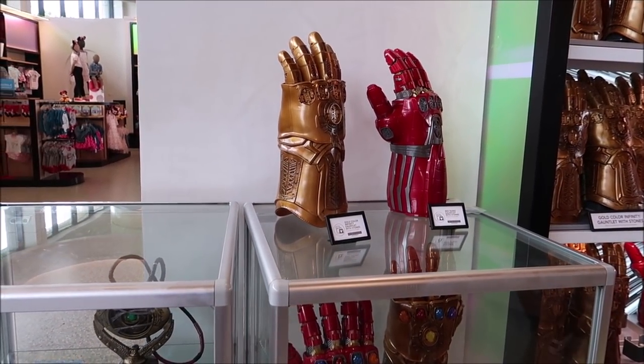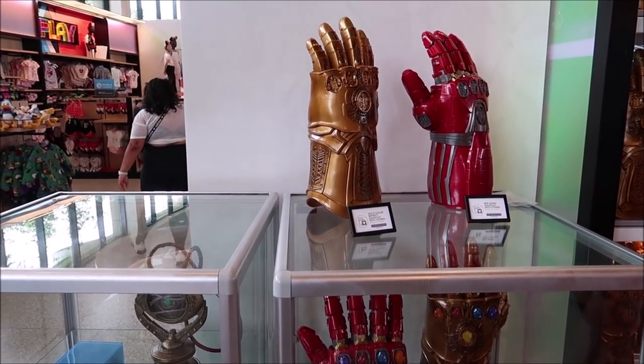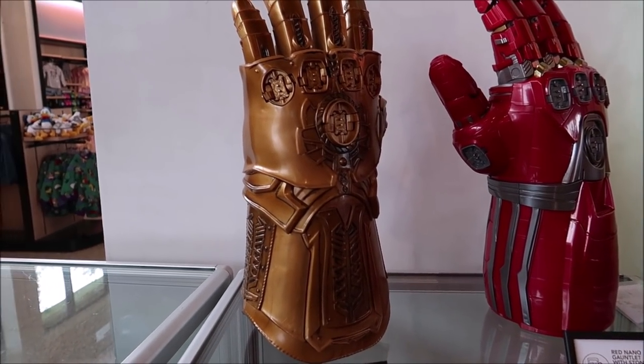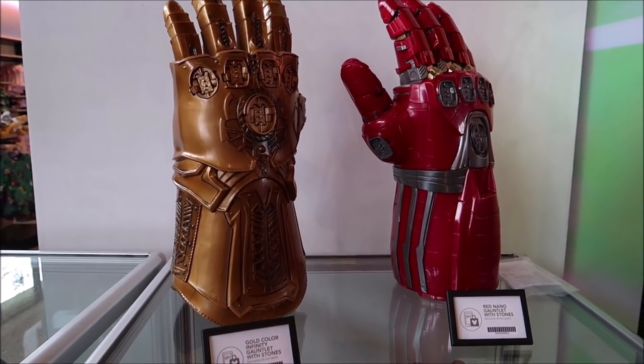So that is really cool. So that's what you have to do. You have to get the gauntlet. It comes with all of the stones, and it's $100. And you can choose between Iron Man or Thanos' one. I think I would go with the original gauntlet. You know what I mean? The gold one.